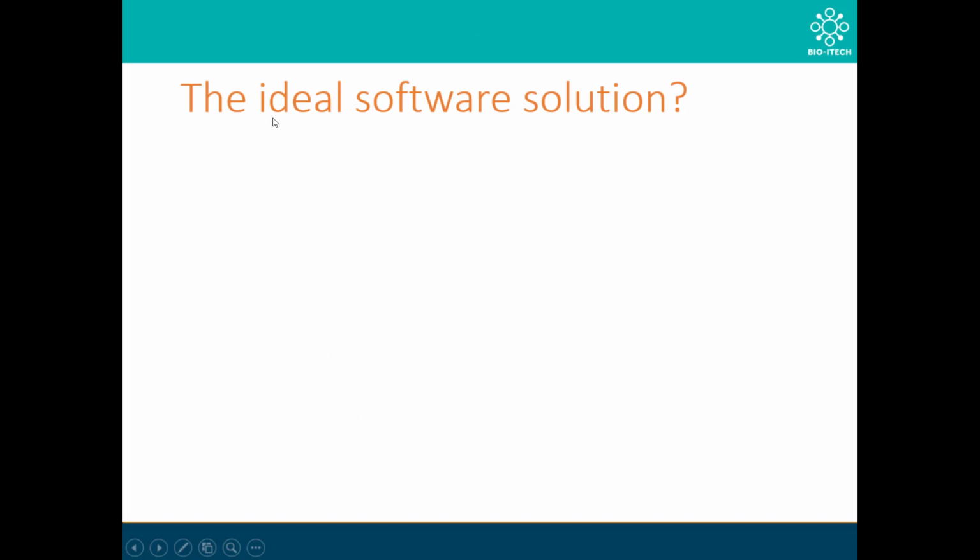So what is the ideal software solution that we're looking for when we're looking for an inventory management solution or system?